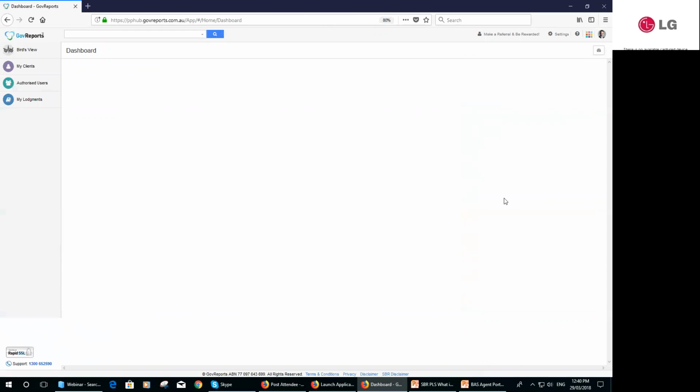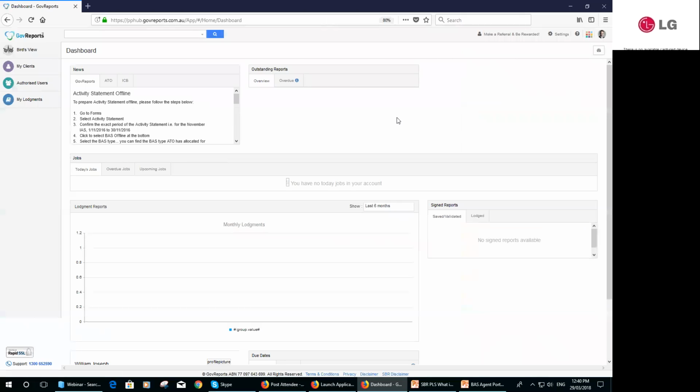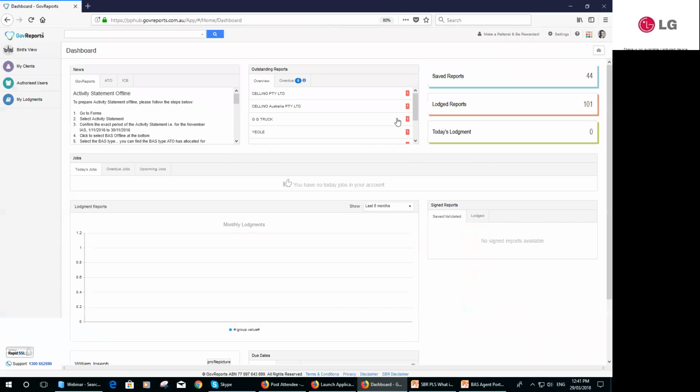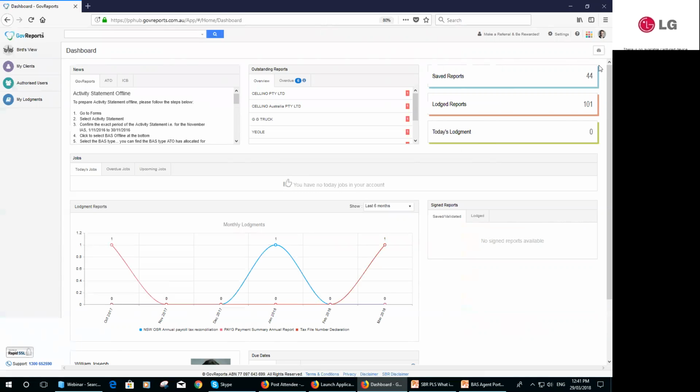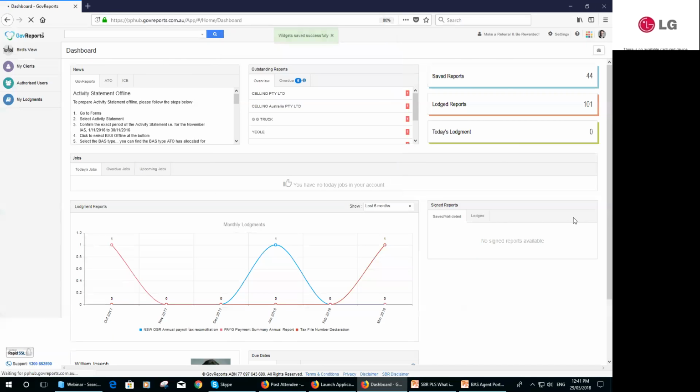Okay, so this is the dashboard when you log in. Of course, you can customize depending on the users. You can customize the dashboard to how you want to see it, how you view it. Like I said, these are the widgets that are currently available. You can remove some of them if you don't want them, and they will be removed.